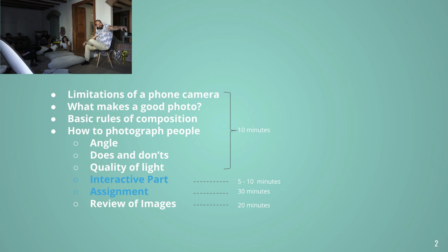And what I try to focus on is photographing people, because a lot of people like to photograph people. And when it comes to photographing people with a phone, I think it's totally valid and perfectly fine to do this with a phone. You don't need a DSLR for a lot of reasons. But a lot of people do, and there are some issues I often see in images. For example, the angles, do's and don'ts, quality of light.